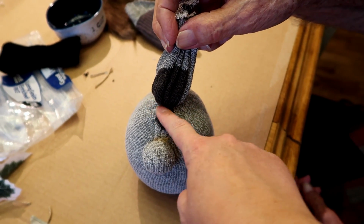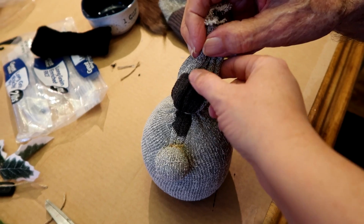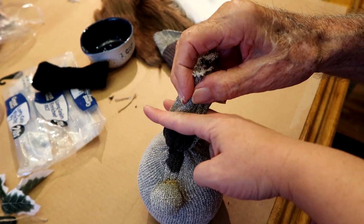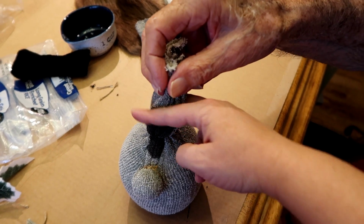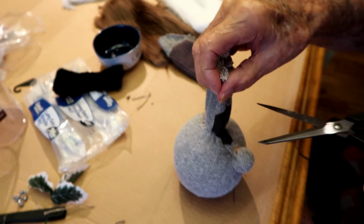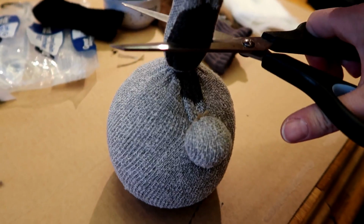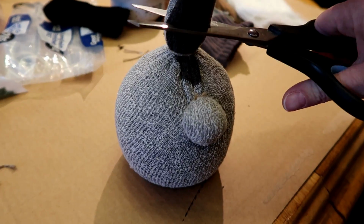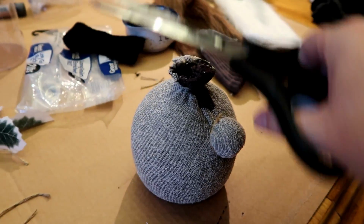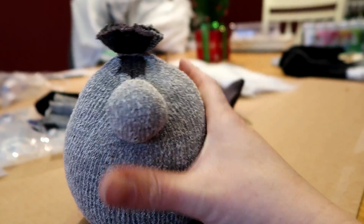Then you make sure that you double tie the next sock that you've layered over the black one, and then you hold up the excess, and you're going to cut it really short, just like you did the black one when you tied it off. So Dad's holding that up. Hold it taut, Dad. And I'm going to cut it maybe about right there. Okay, and it just leaves a little spout right here on top.